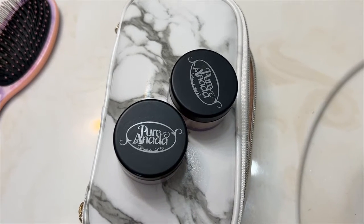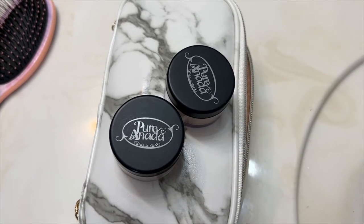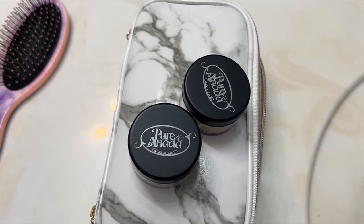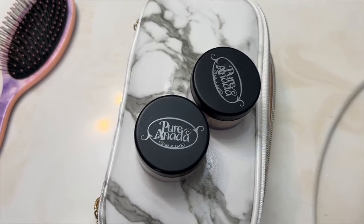Okay, I'm finishing getting ready for the day. I don't typically wear a ton of makeup. It's usually just some powder, foundation, bronzer, eyeliner, and mascara.